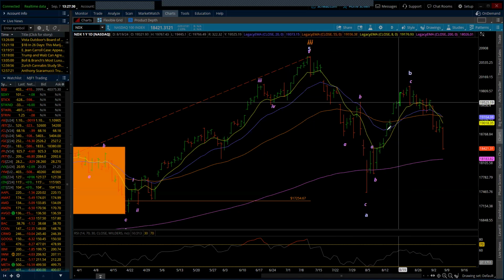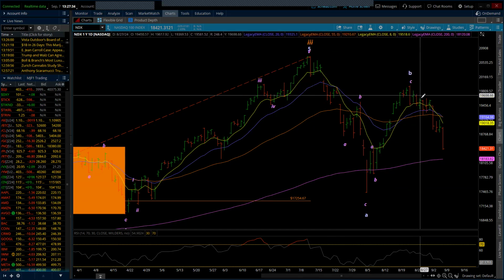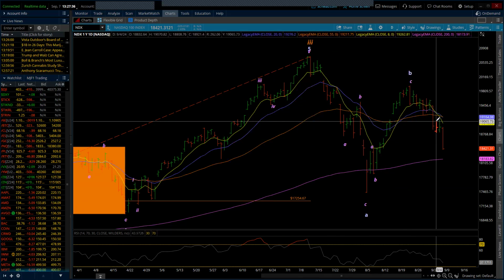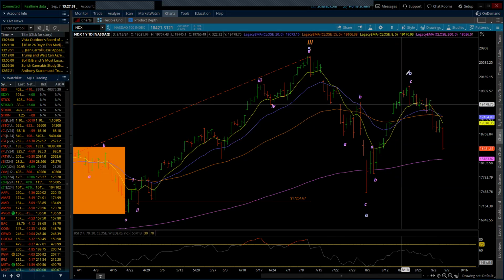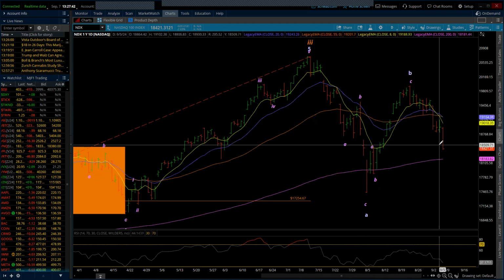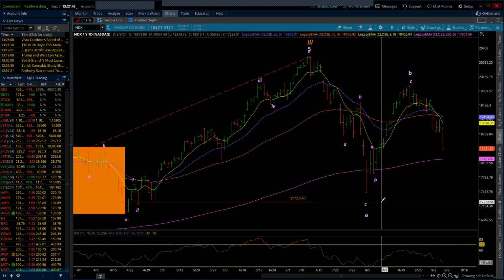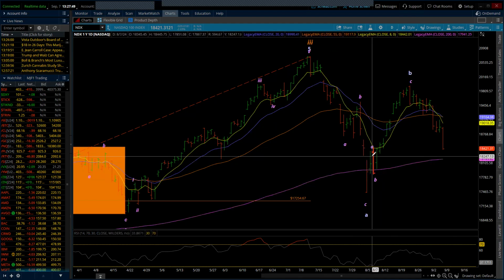Well, as it turns out, we had 1, 2, 3, and then this should have been, under the previous count, what concluded that we're in a minor fifth wave up: that this was 1, 2, 3, and this was the 4th wave. Well, that got smashed, because the size of the 4th wave totally outdoes the size of the 2nd wave, which is a single bar.